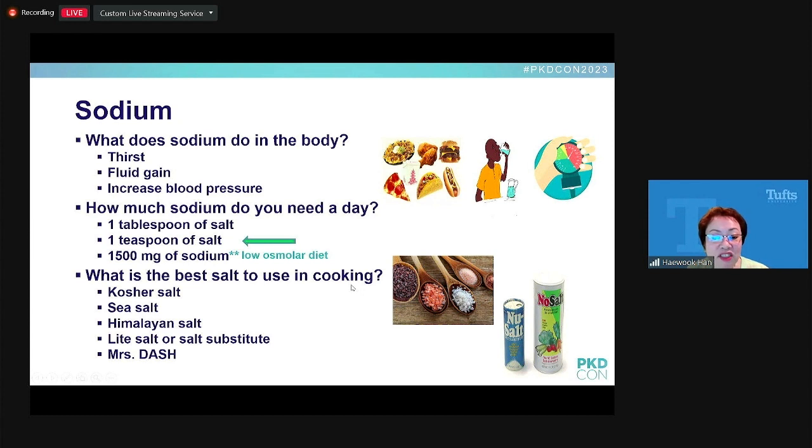The other question I often get is, what is the best salt to use in cooking? They talk about kosher salt, sea salt, or Himalayan salt being better. Unfortunately, they are all about the same. They give the same amount of sodium. They may have a different taste, but all of them are exactly the same.